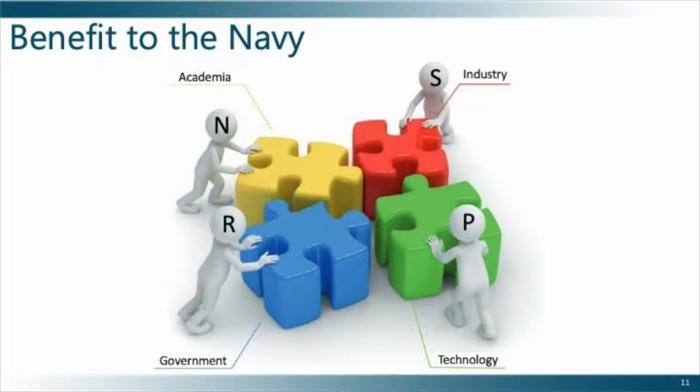NSRP provides the collaborative framework necessary to help us all learn from our mistakes or our successes. And again, with all the areas that the PPPF panel touches, there's no doubt that it will continue to be a major contributor to the benefit for the U.S. Navy.